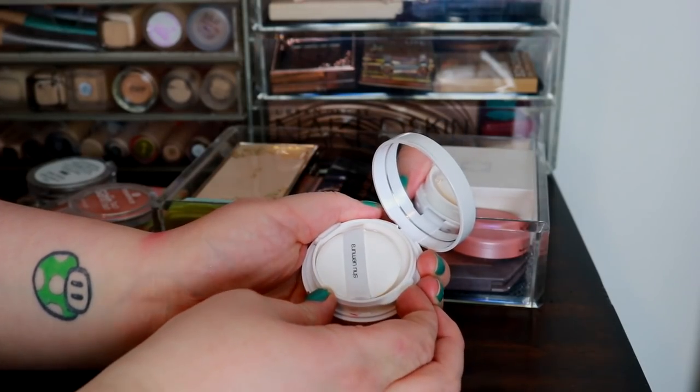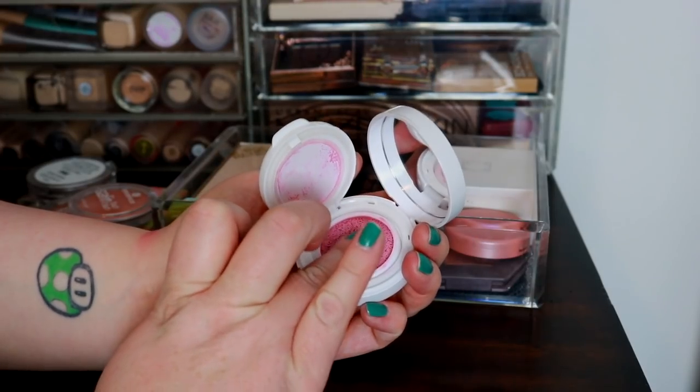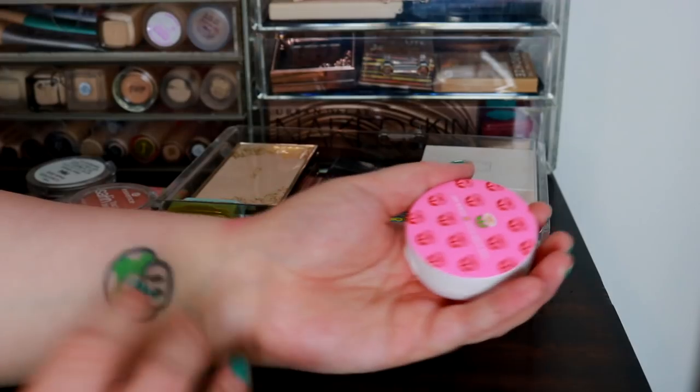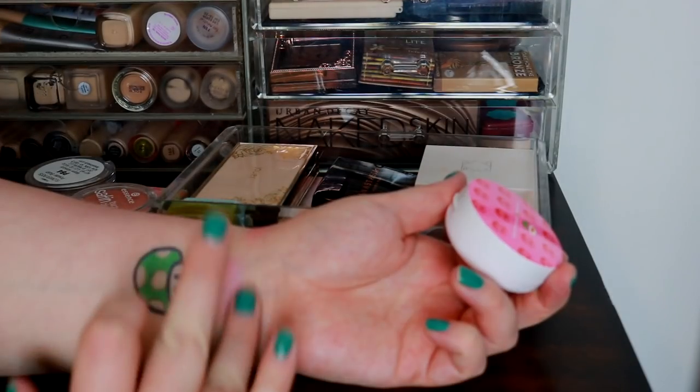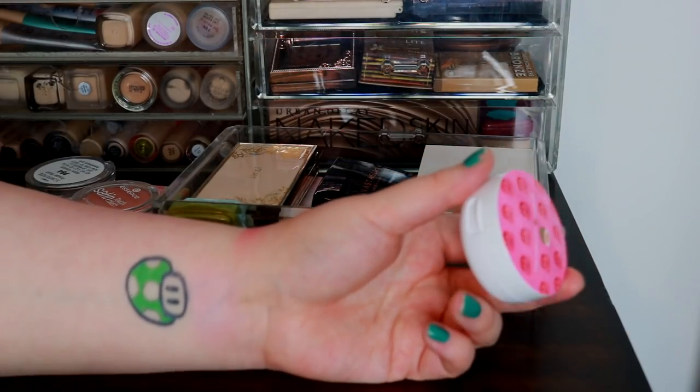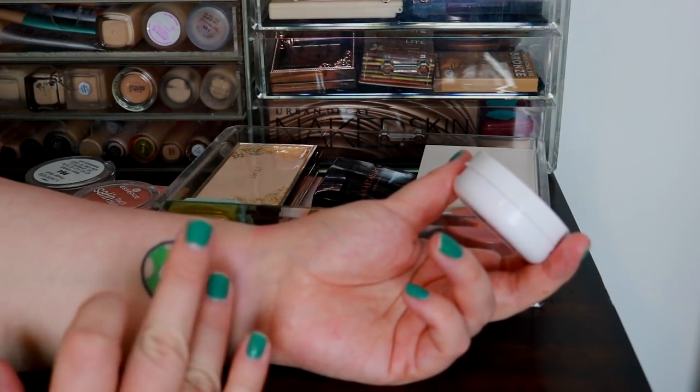Ren actually sent this to me, and it's super cool. And I love it because it's so pinky. And I also love it because it's Super Mario Brothers. And I mean, come on, it literally matches my tattoo here. But I love how light this formula is, and it's really perfect for the summertime. It gives you that really nice flush to your cheeks.